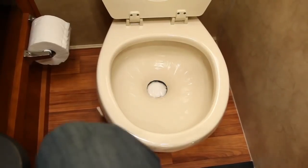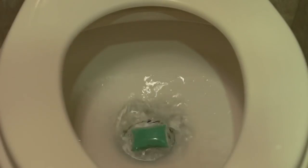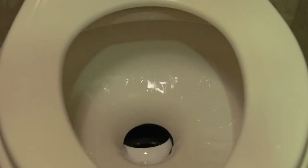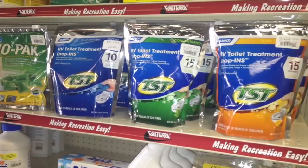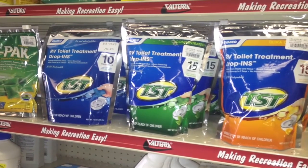Simply depress the foot pedal momentarily for a quick flush, or hold the pedal down for a longer flush. We recommend you flush RV-approved toilet chemicals down the toilet after each time you empty the holding tanks. RV toilet chemicals are readily available at most campgrounds or campground supply stores.